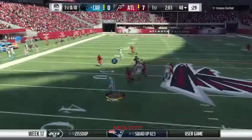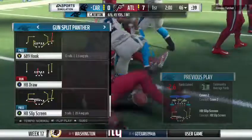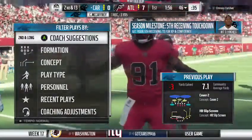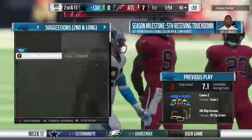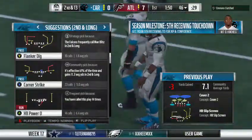Newton now to throw. They'll set up the screen to McCaffrey. And this one goes nowhere. Losing yardage on the play back at the 46. That'll set them back with a loss of 3 on the play. And that'll make this a 2nd and 13.